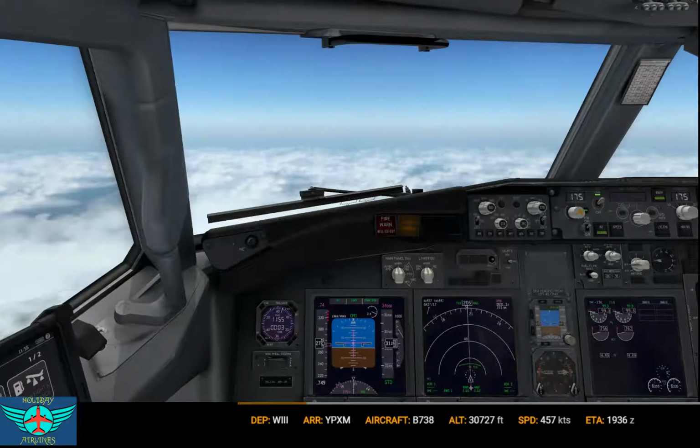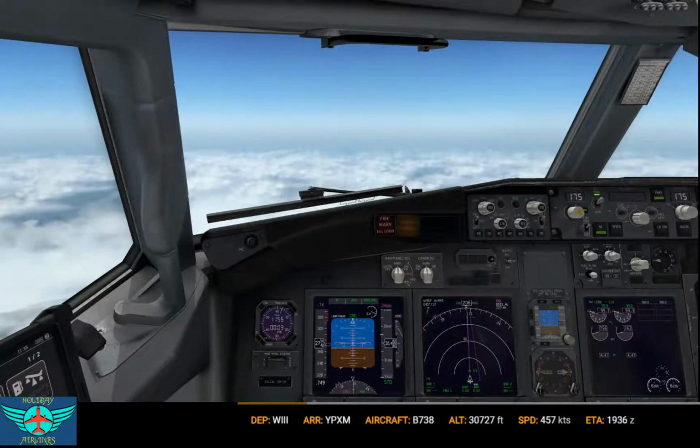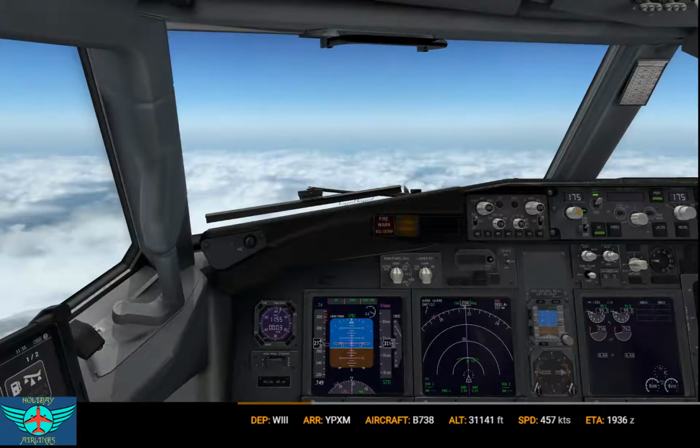Top of climb's approaching. Looks like the top of descent's right around that 160 miles. So, not a long flight.